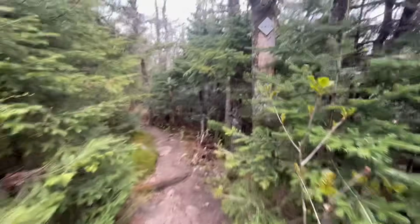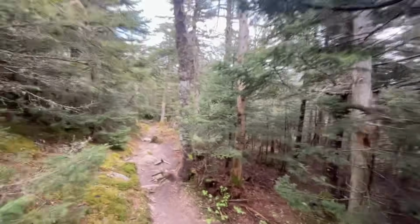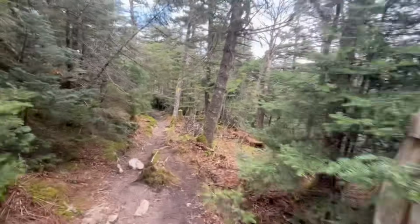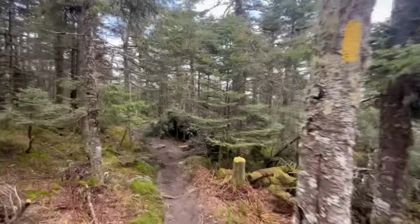I'm sure there was a house here before, or a cabin, or a fire tower. I'm sure some of you will know more about that. So I'm going to go ahead and get to my 4,000 footer, see how it's over there, and decide on whether I'll have lunch on the 4,000 footer or on that overlook.